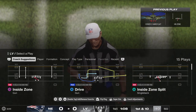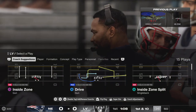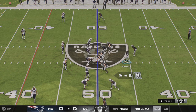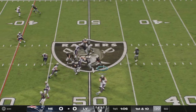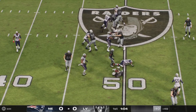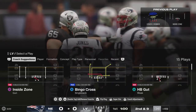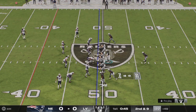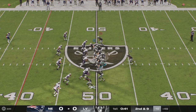After review of the play, the ruling on the field stands. Shrugging off the initial tackle attempt and continuing to rumble downfield. First and 10. They'll stick with Madison. Not much to speak of. It's second down. Marcus Jones on the tackle. One yard gain brings up second and 9 at the 49-yard line.